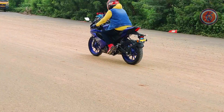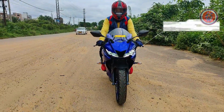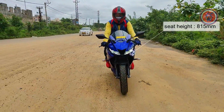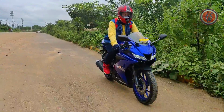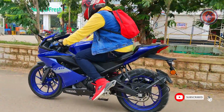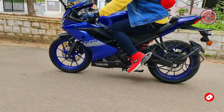Talking about the seating position, yes, it is committed and craves an aggressive riding posture. With a seat height of 815 mm, people who are short may feel it uncomfortable since they need to stretch their arms forward and the whole body weight is felt on the arms and shoulders itself. So a long ride on this is definitely going to give you a backache. But riders who are above 5'8" can feel it quite comfortable and less bothering.